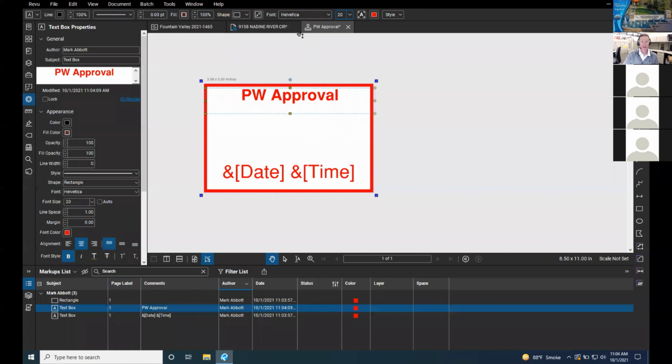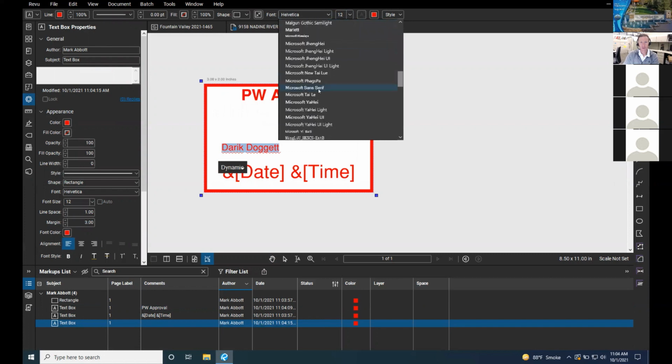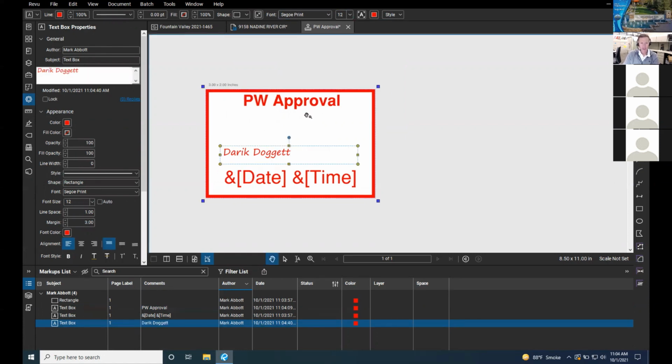For his signature, I'm going to put another text box out here. Derek uses a font, comes up here and chooses a font that's like a signature font, right? And so where's that script? He chooses something like that and then turns it green. So you can do all sorts of text.